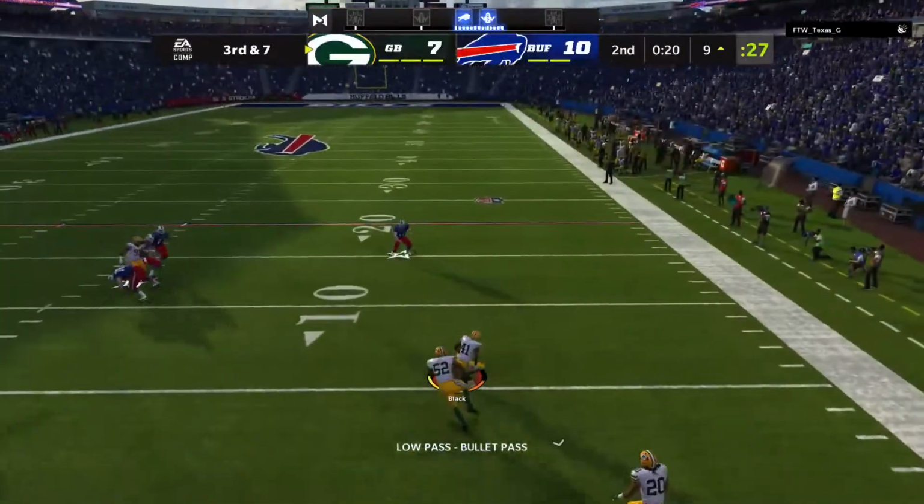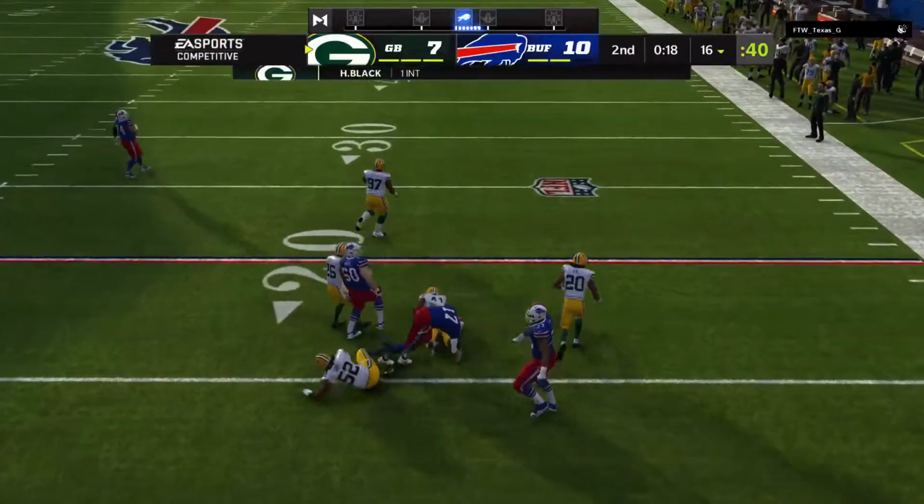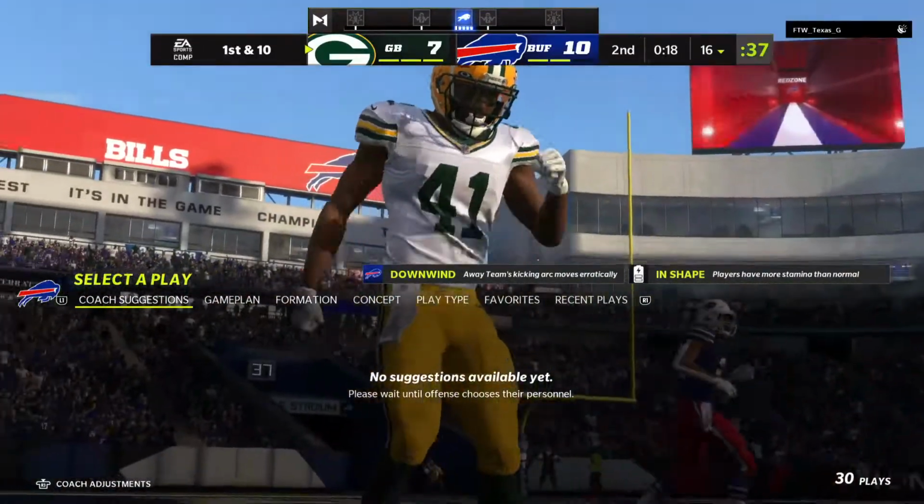And he fires one that's intercepted. Picked off down near the 5. And his guys have got it back at the closing stages of the first half.